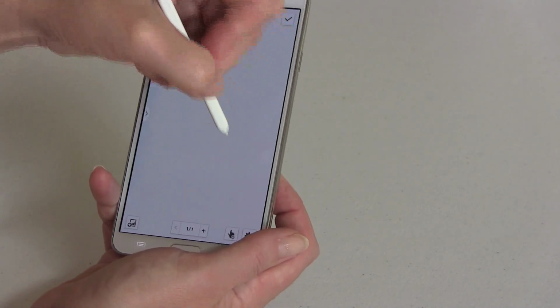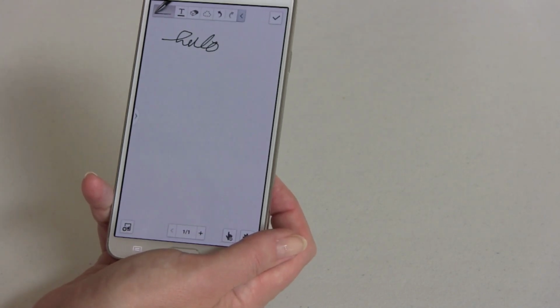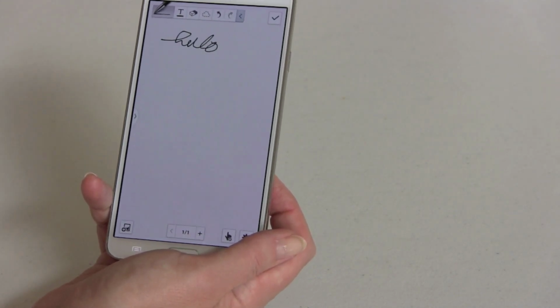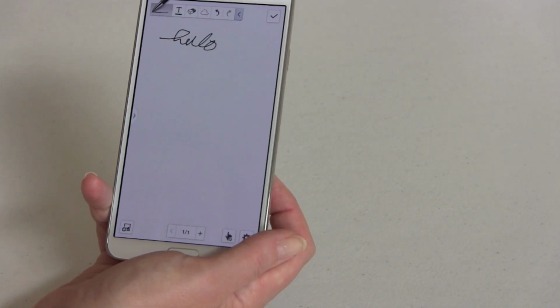And see, I'm not writing by accident with my knuckle. And if I write, it's nice and silky smooth. It does a good job of kind of clearing things up a little bit. Still, I have terrible handwriting, and obviously a little left-handed scrawl here isn't helping.